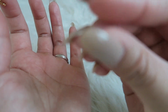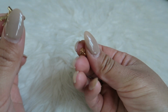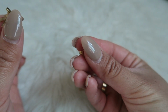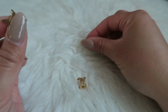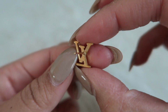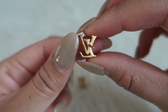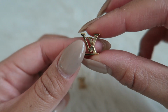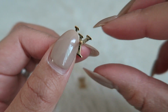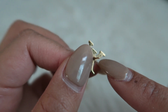This one has been holding up really good, and the closure is pretty tight, so I don't have any concerns with my earring coming off. Here's what the back of one earring looks like. It's a little dirty, but I think I can probably clean this. But no rusting, no tarnishing so far, and again, I've been wearing these every single day. Right over here we have the date code, I believe, and also the product number.